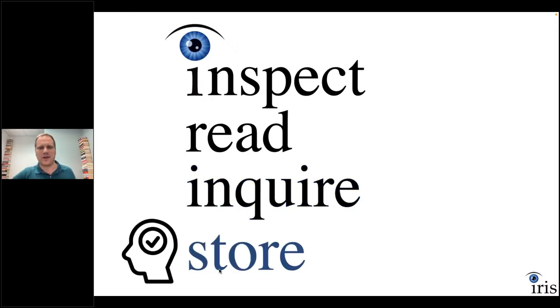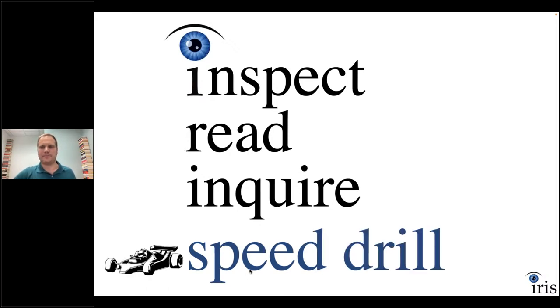That leads us to the storage step at the end. So again, this is just an acronym for IRIS: inspect, read, inquire, store. We don't have time to cover memory techniques in this particular webinar. You can go to our website to check out some more comprehensive courses on how to memorize, but there are various methods. That's what you do at the end. We want to start by understanding the material first. Memorizing can come later. Or you could do a speed drill at this point.